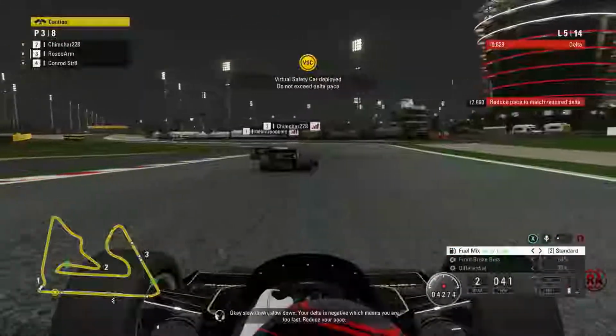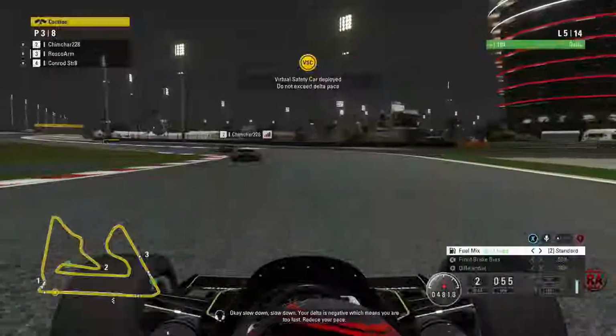Reduce speed immediately and keep a positive delta. Okay, slow down. Settle. Your delta is negative, which means you are too fast.